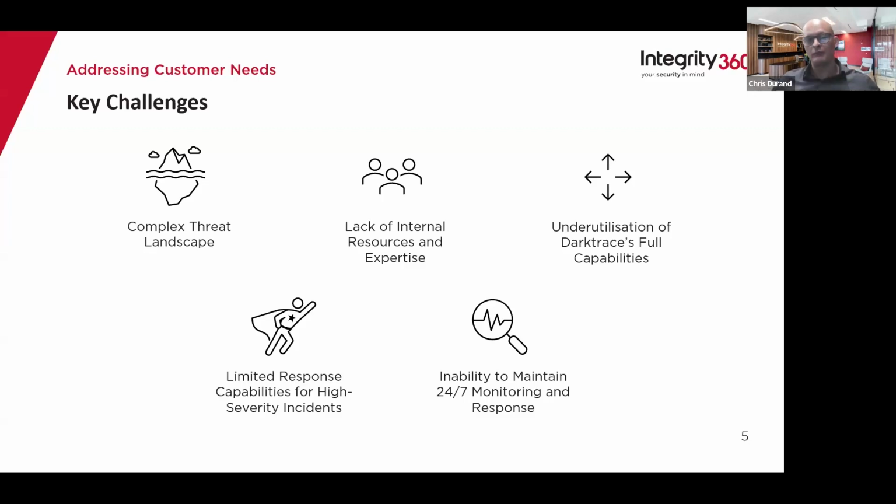So thanks. I'm going to take us through some of the key challenges that our customers are facing in cybersecurity at large, and also with our customers who are using Darktrace as their tool of choice, or amongst the many multiple tools they may have. So the first one is always complex threat landscape. It's always increasing, always growing, and we see a sharp increase throughout the year. Sometimes there's even a sharper increase at certain times of the year. But the one thing that is constant is there is always an increase.